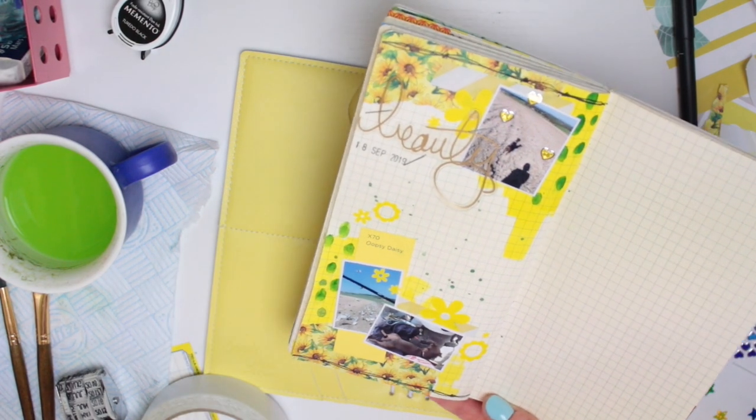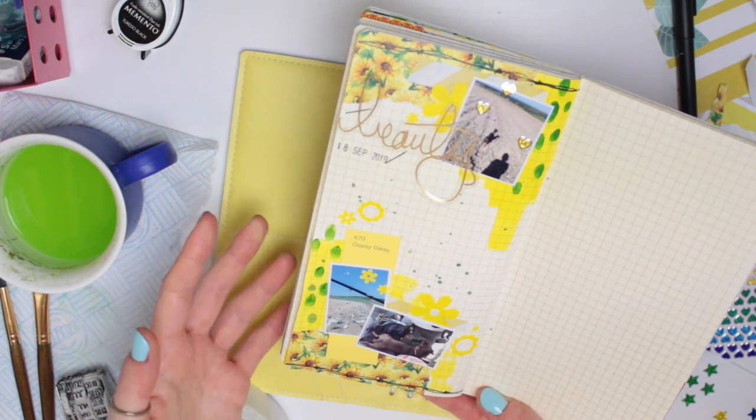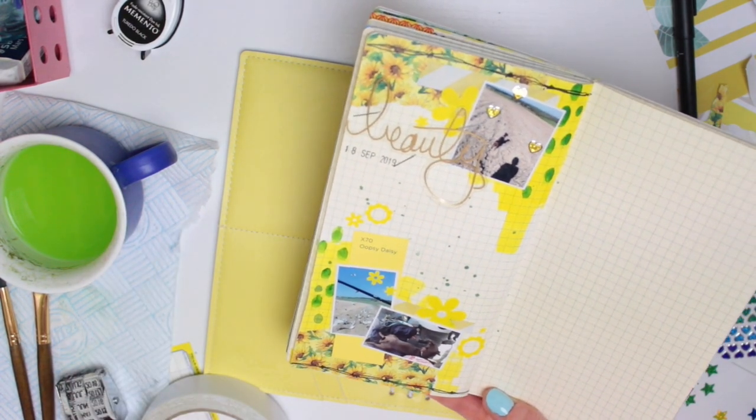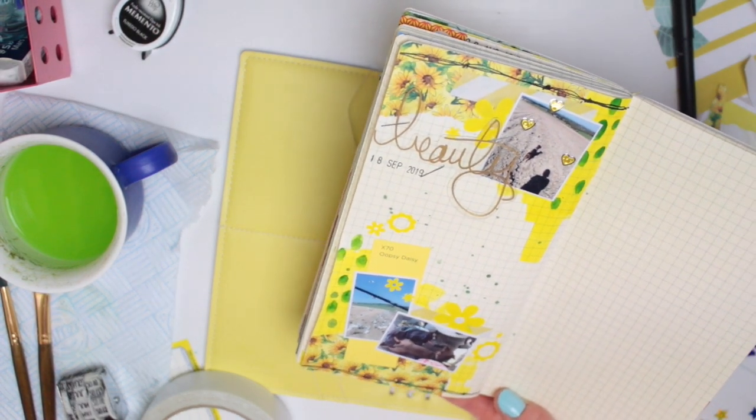I'd love to know what colour you would choose if you had to do a journaling page using just one colour as the main colour. I might do this again in the future and choose a different colour for myself, but I had to go with yellow as the first one because that just wouldn't have made sense if I didn't.